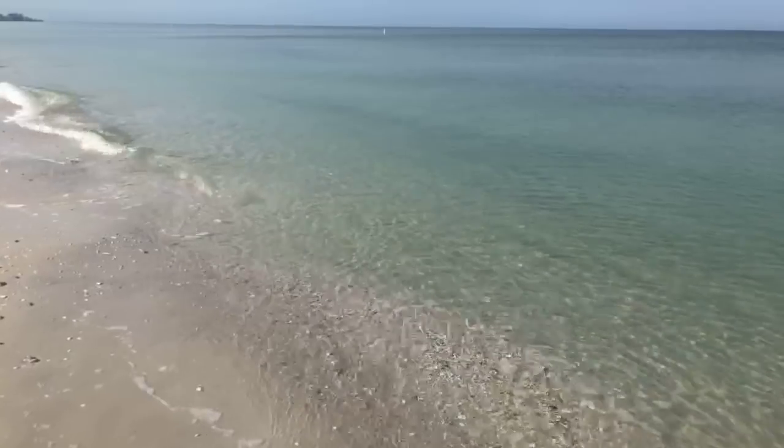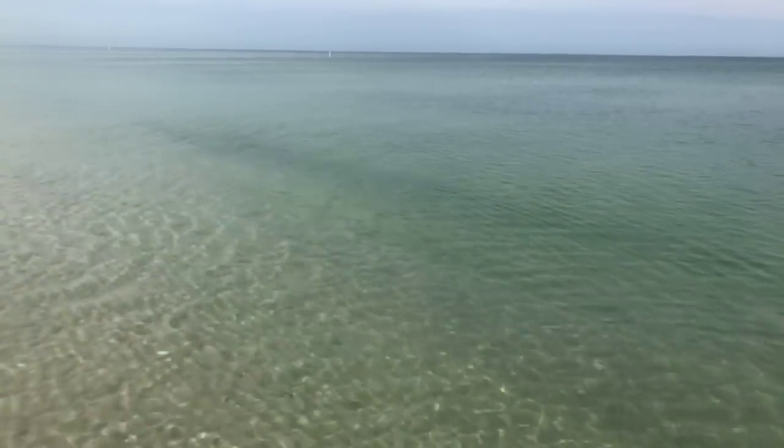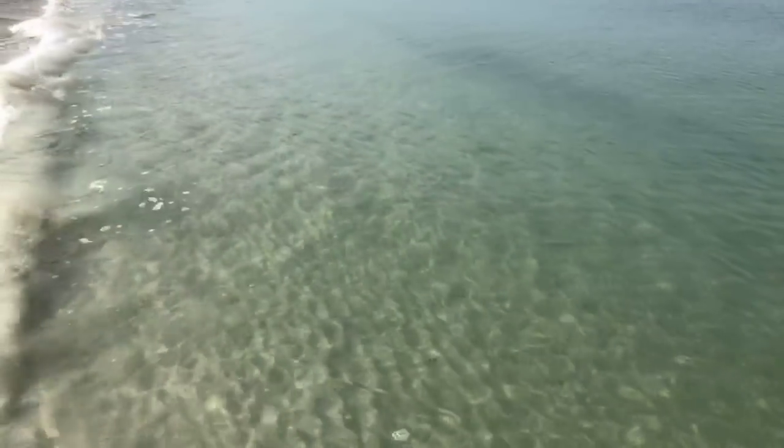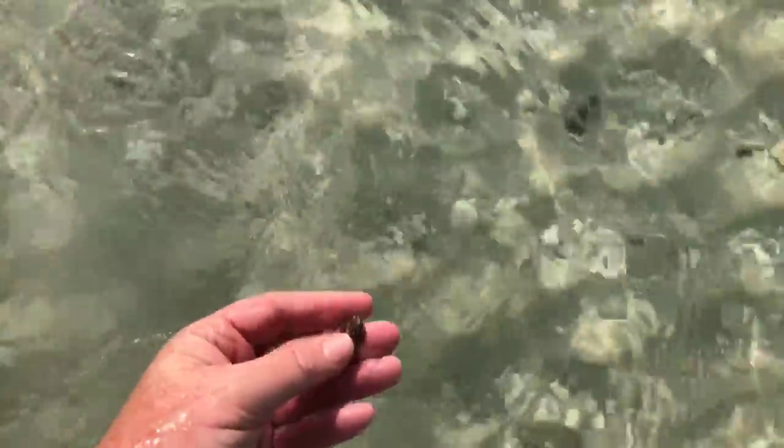Step off into the water here just a little bit. Walk along the shoreline. Water's nice and clear. Lots of little fish swimming along the shore this morning. Saw some snook earlier. Beautiful.